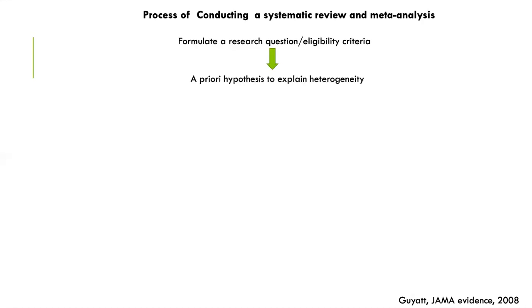But how does one arrive at conducting a systematic review or a meta-analysis? There is a process, and it's important for us to understand the process before we can properly critically appraise an article. So the first thing is to formulate a research question and establish your eligibility criteria. After you formulate a research question, you then want to have a prior hypothesis to explain heterogeneity.